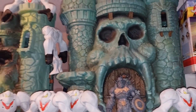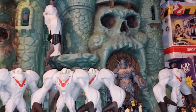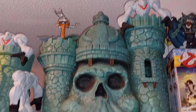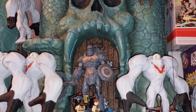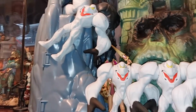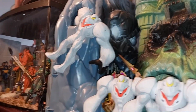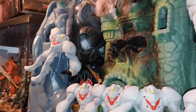Up here, we've got the Castle Greyskulls. There's two of them there. That I absolutely love. It's the classic Castle Greyskull, and it is an absolute beauty of a beast. I'm absolutely in love with it. It's a couple of custom Hall Troopers there. There's the Batman Batcave, which goes with the Savage World and all that. It's just tucked there in the corner, because it's just a few play sets, guys.